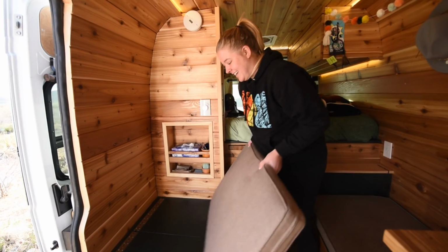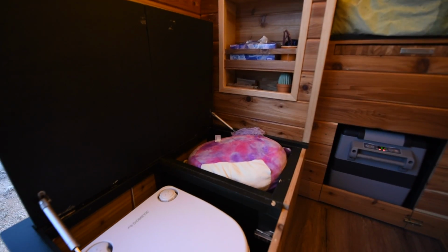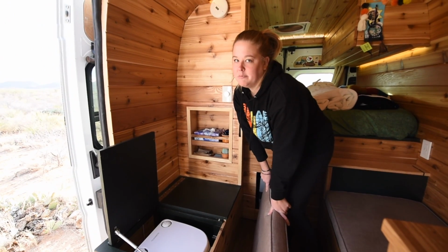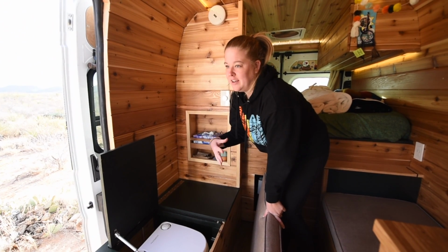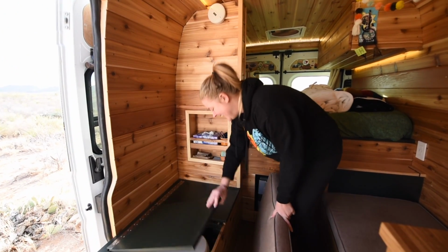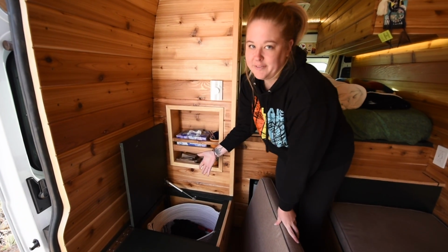Over on this side, I have my toilet, which is a Dometic toilet, not composting or anything, so I do have to do the nasty job of emptying it out. No big deal. Buy tank deodorant for a toilet like this if you're going to have it in a van this small, because it is kind of noticeable. Toilet pro tips. And on this side, I keep my laundry because it doesn't matter if it gets smelly.